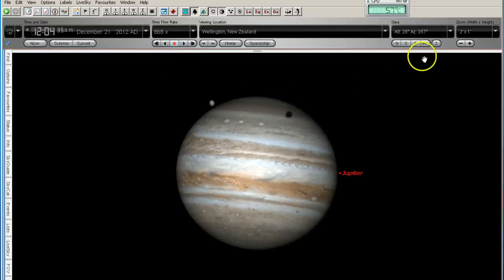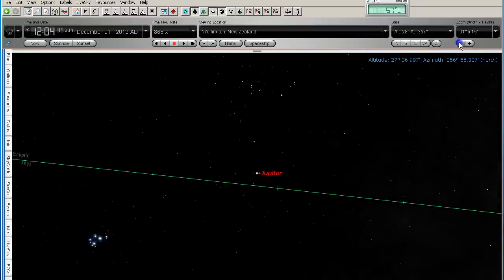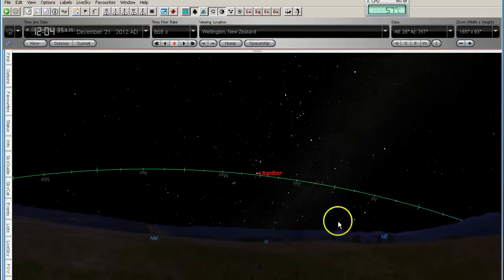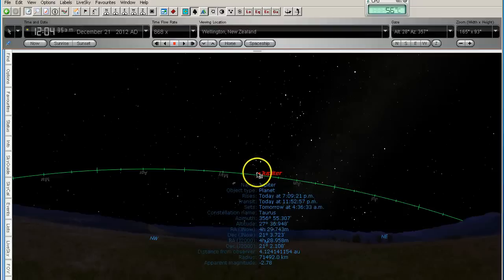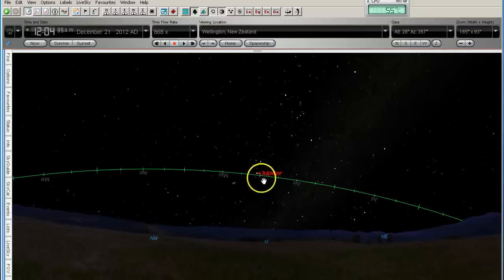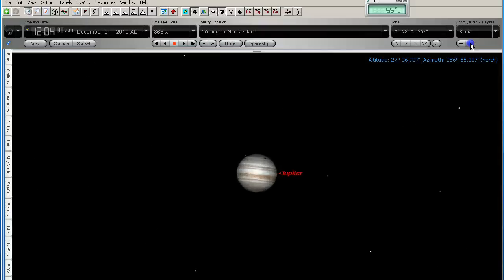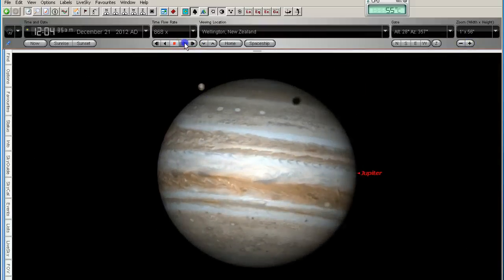I'm just going to pause it there, and I'm going to zoom back out again so we can see where Jupiter is in the sky. Okay, so we can see that we're looking north. Again, I'm in the southern hemisphere, so that's why it's in the north. So Jupiter has come from here, it's following the ecliptic line, and as it does, we can see the tilt of those cloud belts is actually changing. So now that you can see where Jupiter is in the sky, I'm going to zoom back in again, and we'll carry on.